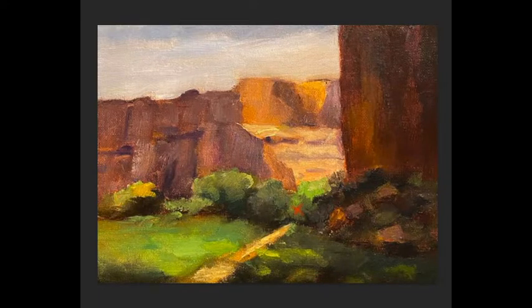So when you put in a lead-in path like this, you really have to make sure that you're going to take the viewer right where you want them to go. And if not, then just knock it back a little bit so that it's there, but it's not there. See what that does? We have a lead-in path, which I think is great.